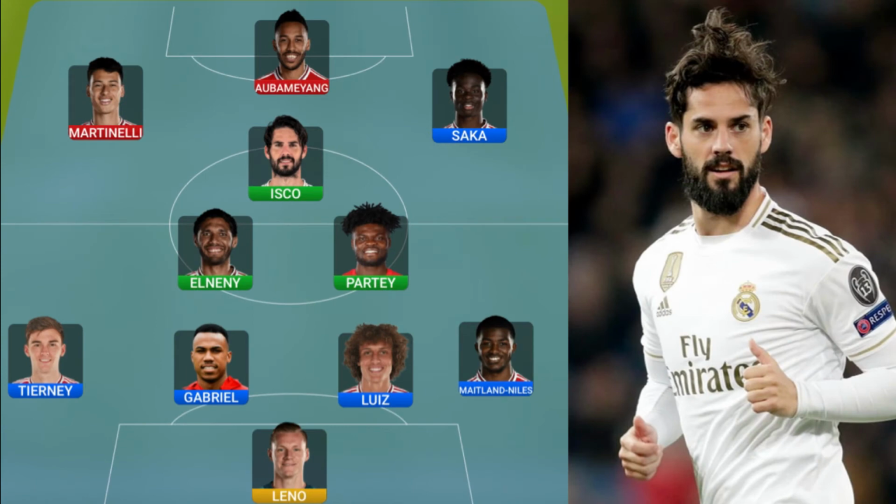So the first way we could potentially line up with Isco is with the back four with a 4-3-3. Now in this formation, we're going to go with Leno, Ainsley Maitland-Niles, Luis Gabriel-Tini. The back four, or the defense and the forward line, we are going to keep the same, just as a box standard. You could put any other players in there. For example, you could put Bellerin or Cedric at right back. You get the gist. It's just to see a potential lineup with good players that we have in our team.